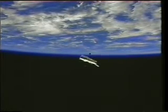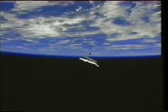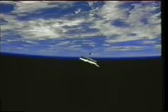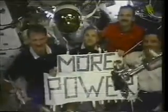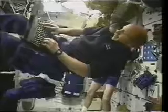And then we got to see the telescope, almost like a telescope sunrise, as it goes across the horizon with a beautiful blue planet in the background. It was quite an amazing sight. Of course, our calling theme the whole time was more power to the telescope, and here we are celebrating the fact that the telescope has more power.